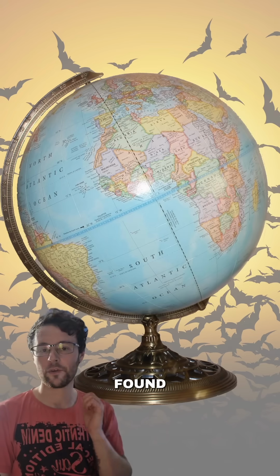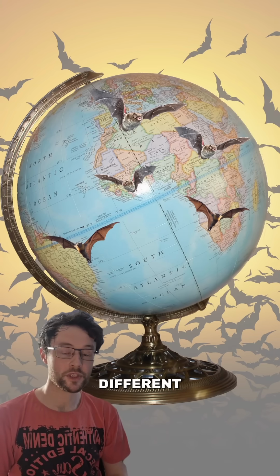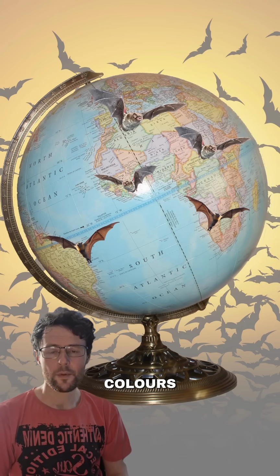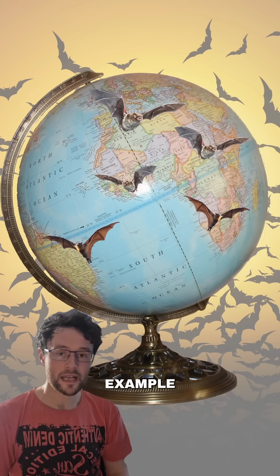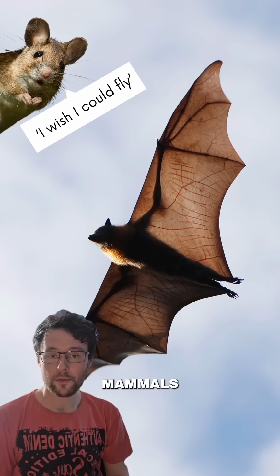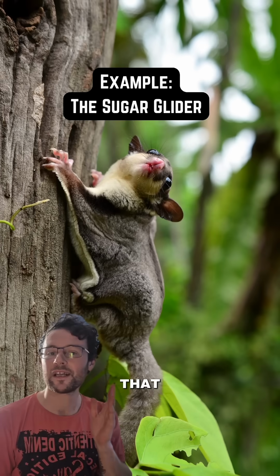Bats can be found pretty much all over the globe, and as you've just seen, they come in an array of different shapes, sizes, and colours. But one thing that unites them all is the fact that they are the only example of flying mammals, or at least true flying mammals, not to be confused with mammals that can glide.